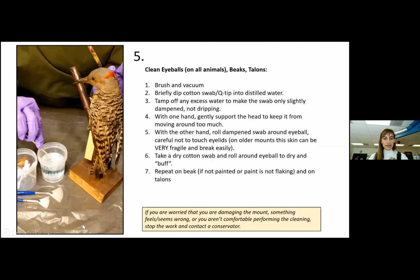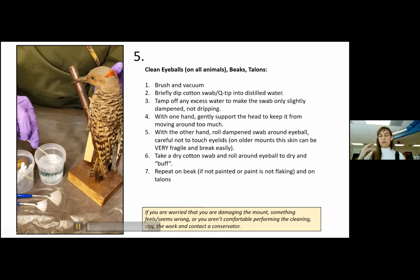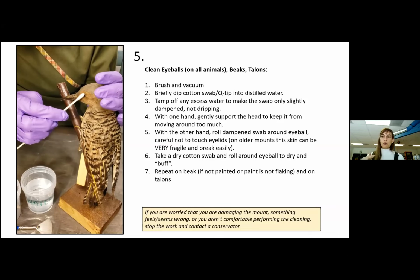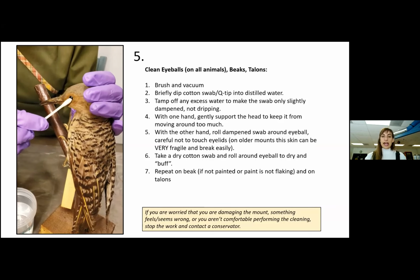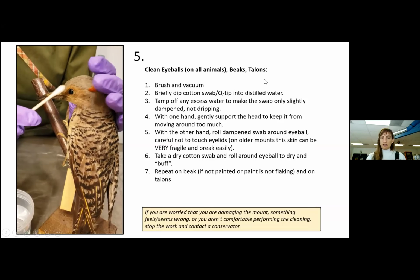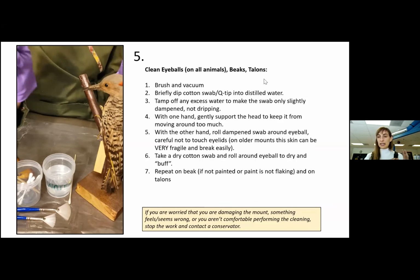On the next one, okay, this is my favorite thing to do. Cleaning the eyeballs is what really adds the life back to the taxidermy mounts. It's surprising how big of a difference it makes. So first you want to do your brush and vacuum. Then you take your cotton swab or your Q-tip and you dip it very briefly into the distilled water. You tamp off any excess water to make sure that it's just dampened and not dripping.